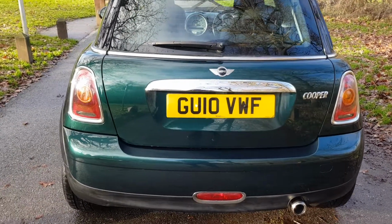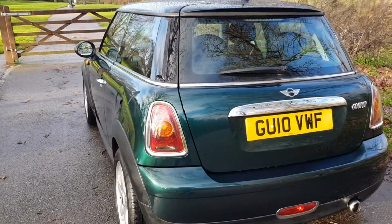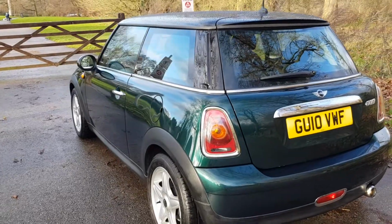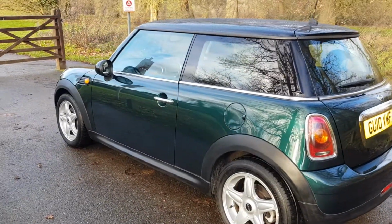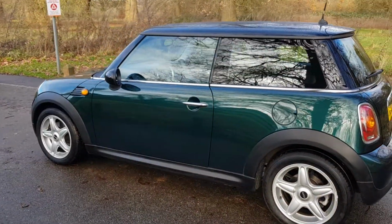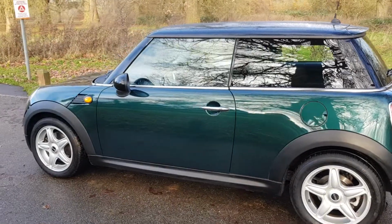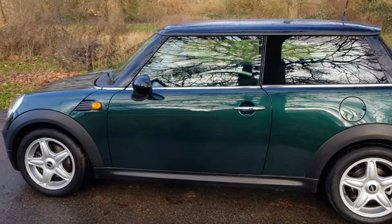Now, the MOT on this particular vehicle runs out, I think, in March, but we will be MOTing the vehicle as well prior to it going out. Okay, so she's in British Racing Green, got lovely extras on the car. One of the main ones is a visibility pack, which is heated front screen, auto headlamps, auto dimming rear view mirror, automatic wipers, that type of thing.